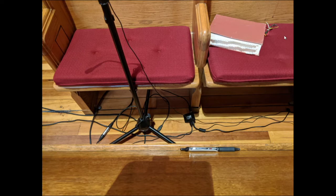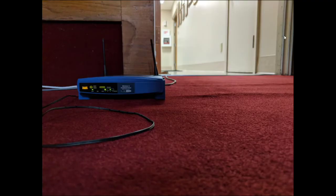Now, anyone who's been in the space knows we basically don't get internet in the church proper. We cheated really hard. We've just run a cable in and put a dedicated modem in there. So as long as no one steps on it, we're doing fine.